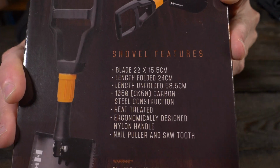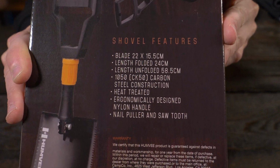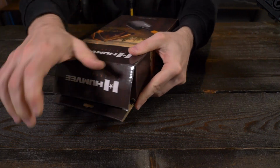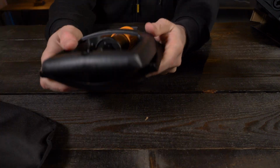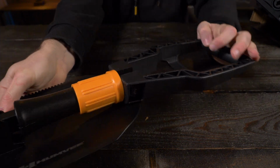And I'll give you a look at the back of the box here. You can see some of the features there of the Humvee Portable Shovel. So let's take this out of the box and check it out. All right, cool. Looks like it already comes in a little nylon case here. That's perfect. Stick it right in my backpack in my car, and there it is. So let's just unfold this.